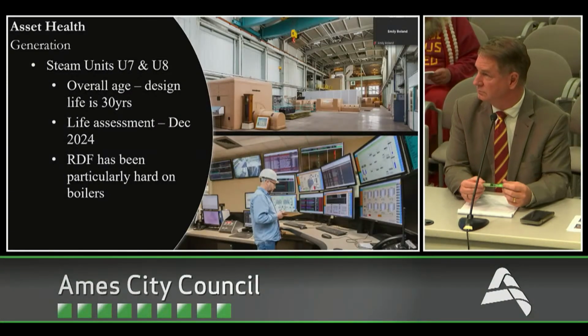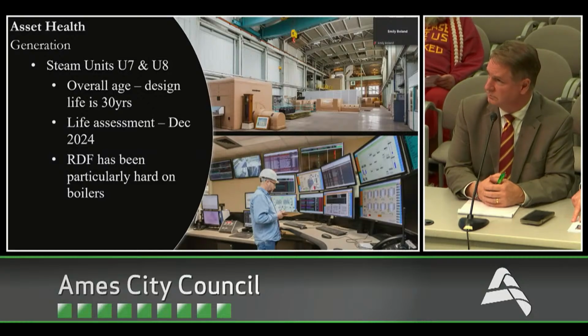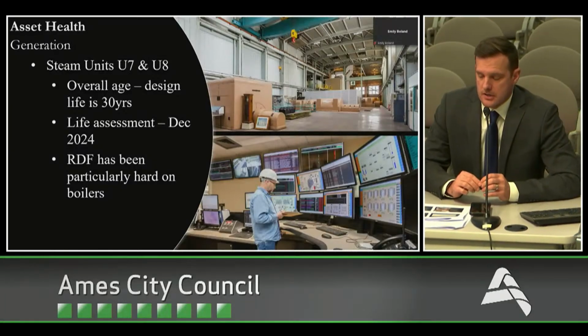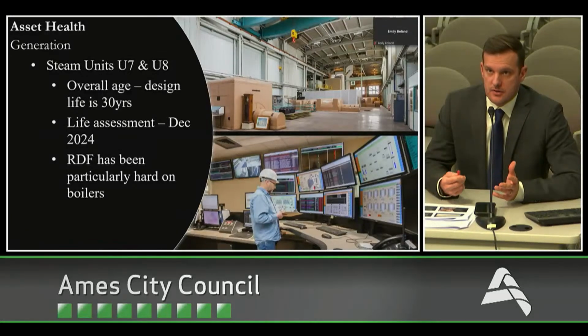One of the other items that we wanted to say is just where we're at on our fleet. So our asset health and generation. So unit 7 and 8, we've talked about this a lot. They are getting up there in age. Unit 7, I think around 57 years since it started generating. Unit 8, 42 years. And so their usual design life I put up there is 30 years now.